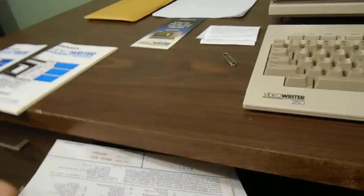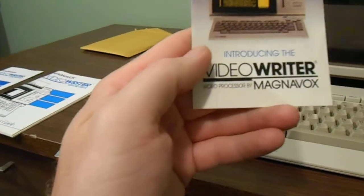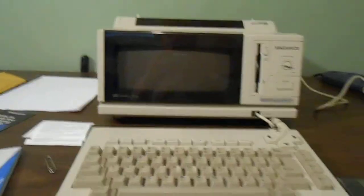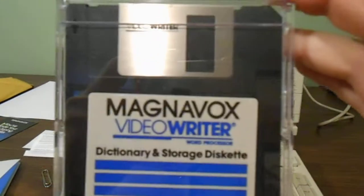Got the original warranty registration card here. Never filled it out, so I'll fill it out so I can still get the warranty. Make your last typing mistake. This is like a little brochure. It tells you some of the features. 50,000 word dictionary. Add your own 1,000 words. Standard disk holds up to 70 pages. I'm surprised. You'd think a 720K floppy disk would be able to hold more than that, but guess not. And this is the disk.